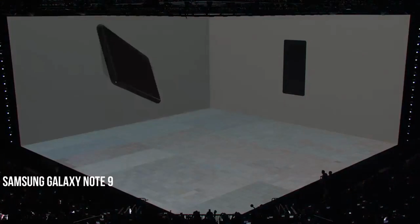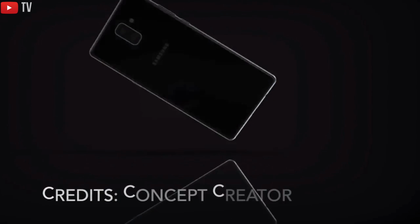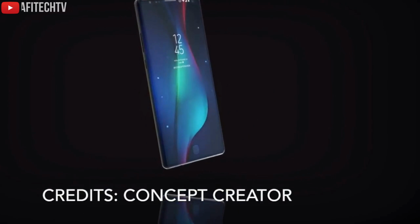Welcome back everybody to the video, and today the Samsung Galaxy Note 9 and how it might be having one of the best features and also one of the most advanced features you might be seeing, which is a fingerprint scanner that's underneath its display.